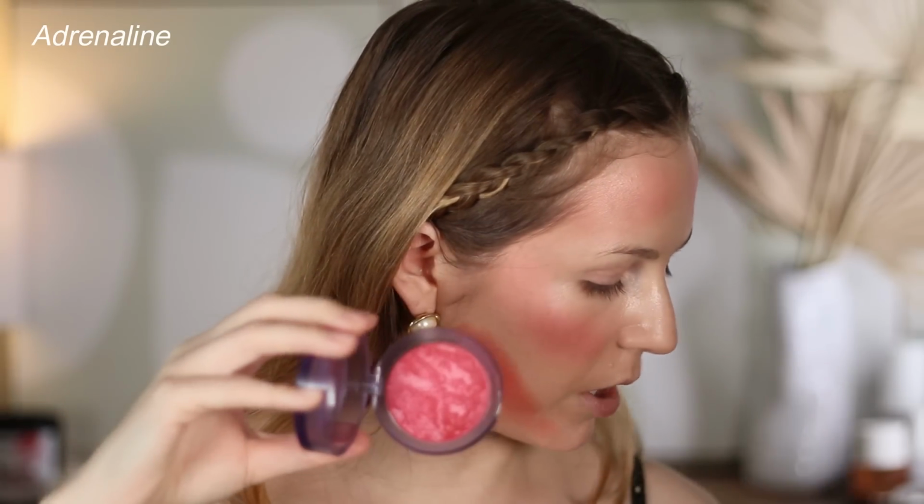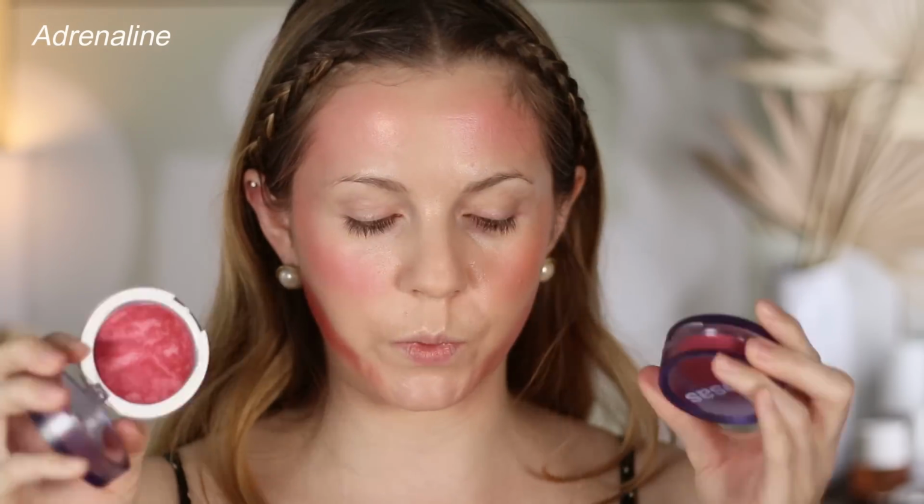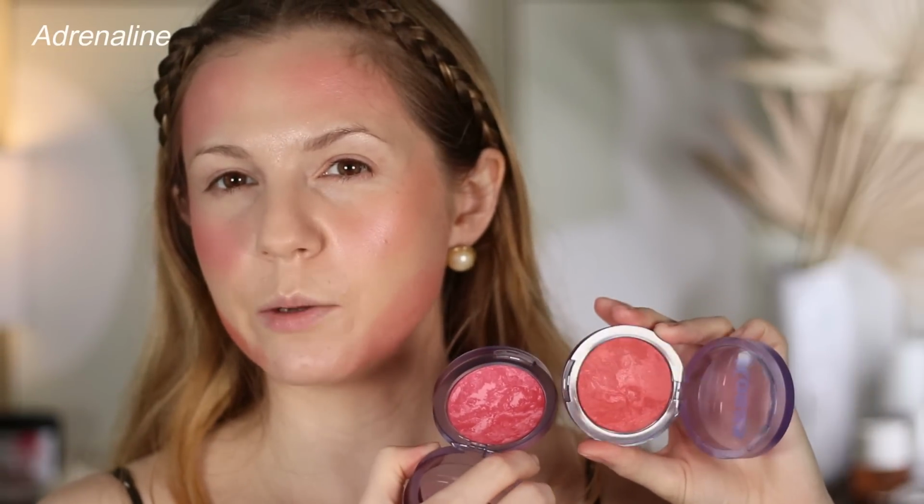But this is the shade Adrenaline. They call it a hot fuchsia. Okay, here it is in the pan. I'm already curious to see how this compares to Thrill, because in the pan they look pretty similar, but I would say Adrenaline has more red, whereas Thrill is a little bit more orange. Again, I don't think this shade is quite my shade. Yeah, you can see. But yeah, okay.